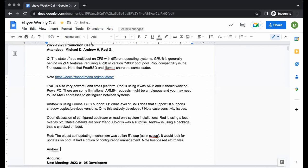From that point on, what they do is they'll take a separate BE snapshot and mount that and use pkg to do updates to it. And then when you next reboot, you reboot into the new BE. Does that make sense?